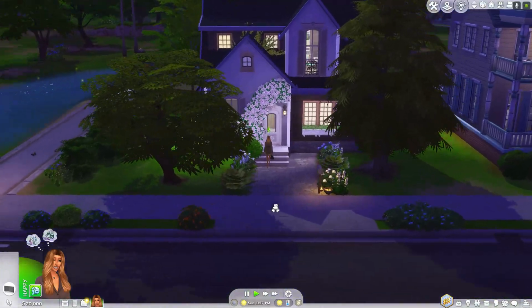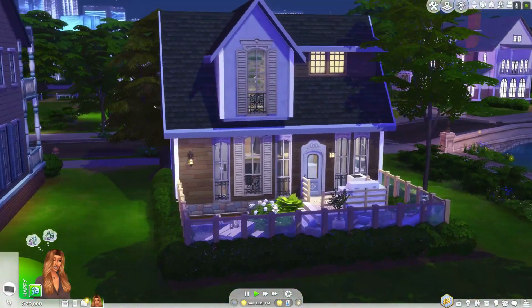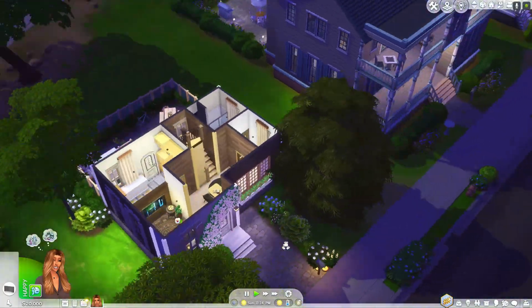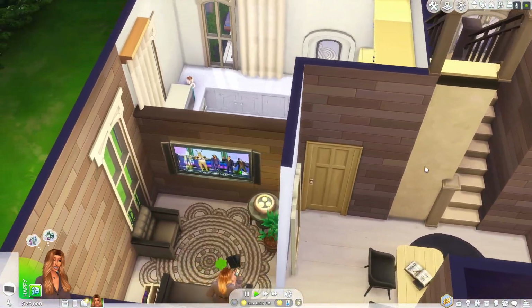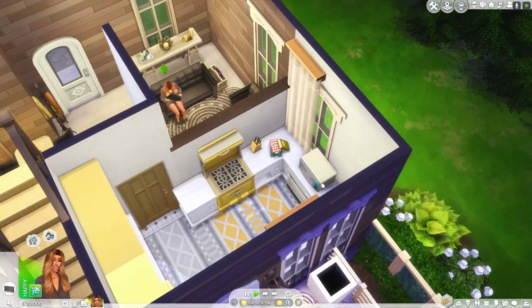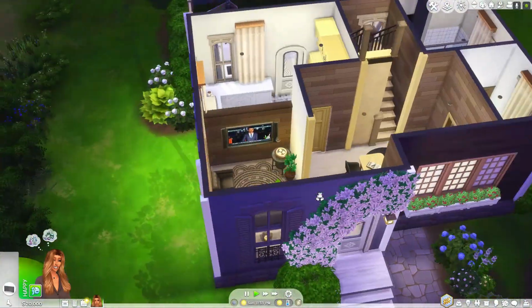I actually kind of built it recently too. Well, not super recently, but kind of recently. This is the backyard. It's really nice. And I think she's going to the house right now. Yeah, the walls are super high. I don't know why the walls are so high, but it's okay. I just think this little cut off half wall to the kitchen is really cool. And okay, good, I did include a fridge. I'm glad I included a fridge.